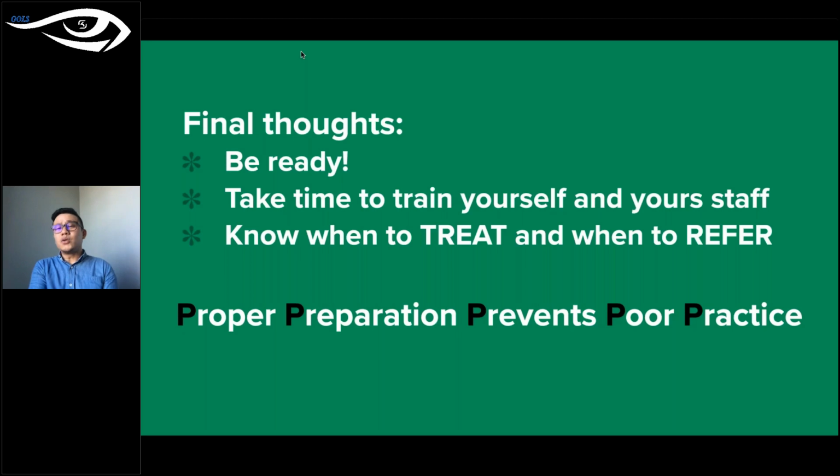When you are not trained well and you do not know what to do, I think it's very essential to understand: assess, and if this is beyond you and you think this is not within your responsibility or within your scope, then always refer. I think that's the key here.